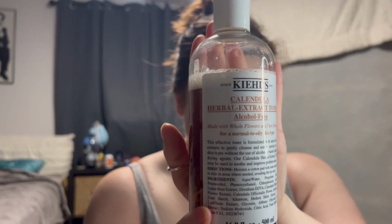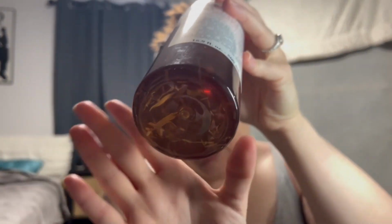Okay. So I have here the Kiehl's Calendula extract toner. It is non-alcohol and it actually has, I don't know if you can see in the bottom, calendula petals. It's to calm the skin, take away redness, irritation. Again, I don't typically have that as an issue, but my skin is very reactive. So if I have a little bit of an itch and I scratch my skin, it'll be red for 20 minutes. It looks like I got burned and then it goes away.